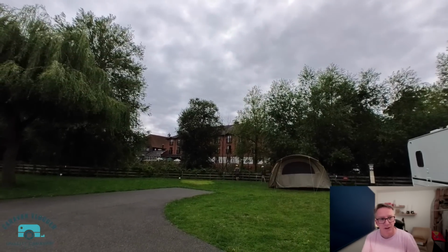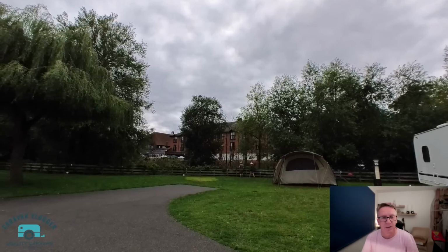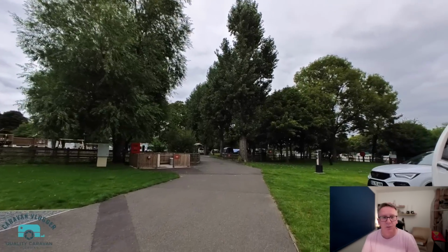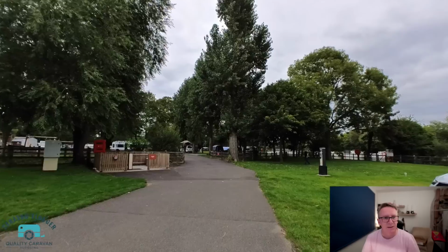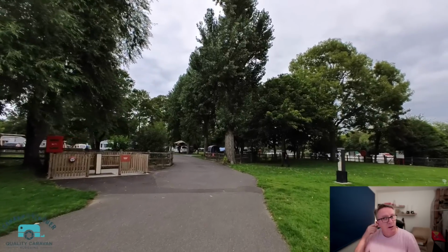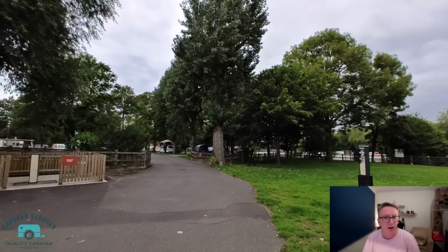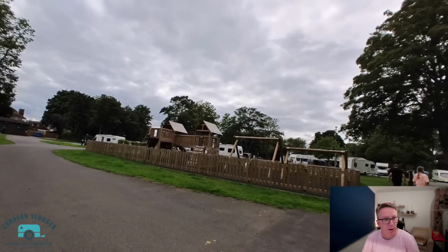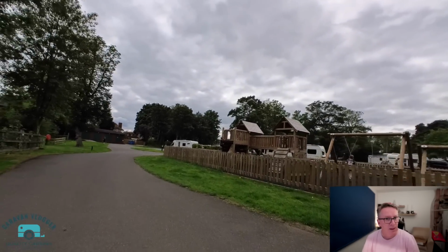There's the Bridge Inn Hotel. We'll come across that in a minute when I walk out of the site. It's very good for Legoland, Windsor, Hampton Court Palace, and Thorpe Park. They're all within probably half an hour of this site, so it's great for families. A little park there for the kiddies.